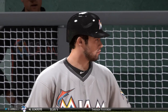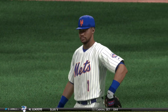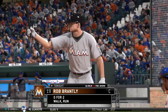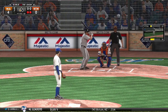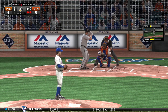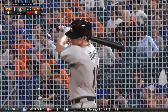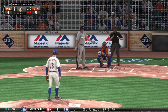Now batting, catcher, Rob Brantley. Rob Brantley will stand in here. 0 for 2 with a run scored so far. A bit high there. A ball and no strikes. Very tempting up there, but that's also a pitch that a lot of guys will pop up. So that's a nice job of laying off.